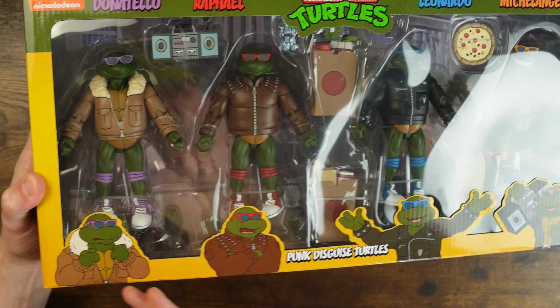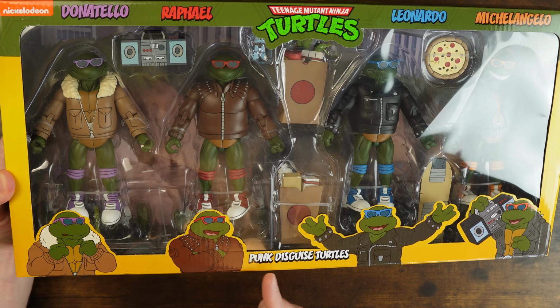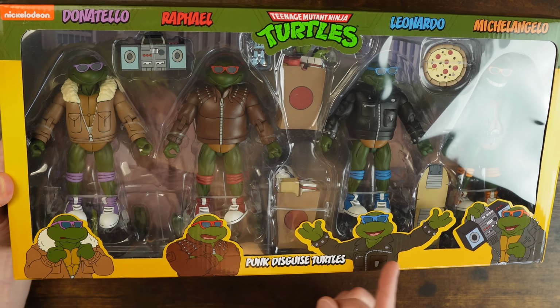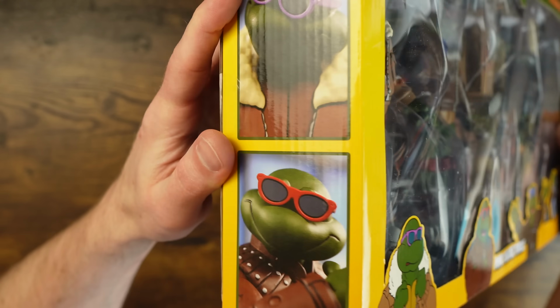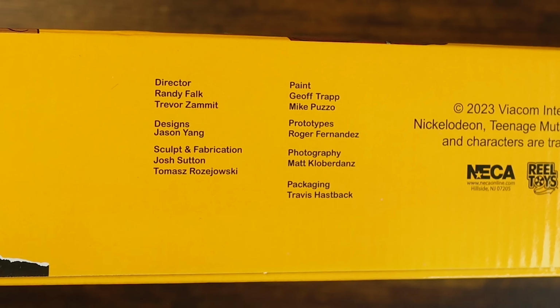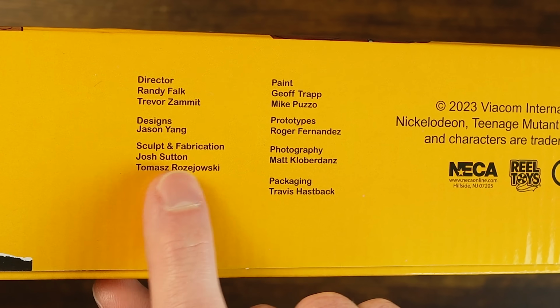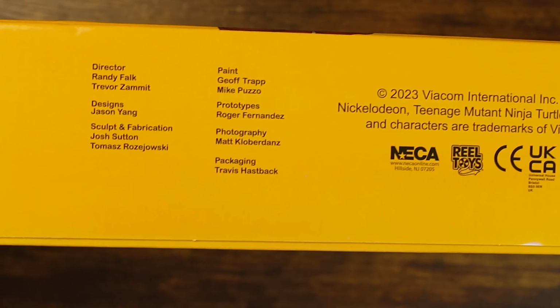We've got some nice artwork here on the bottom to signify every one of the boys that are in their punk disguise turtles. And I don't want to waste your time with looking at the box because we've seen that. That's the side of the box, that's that side of the box. Bottom is important because look at who's involved here. We have to always thank the people, and Thomas, man, is crushing it. Actually, all these people are crushing it, but we just see Thomas on social media a lot more often. So thank you, Thomas. Doing a good job. Maybe. I don't know. I haven't opened it yet.